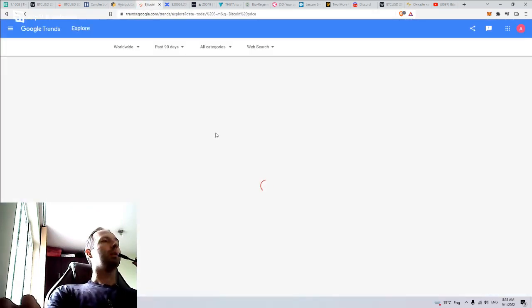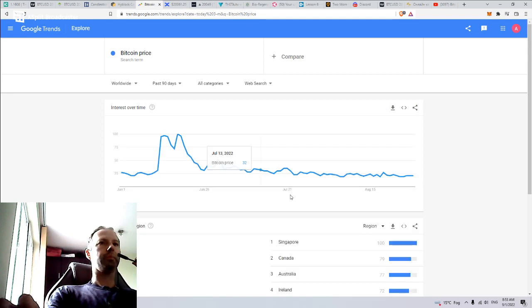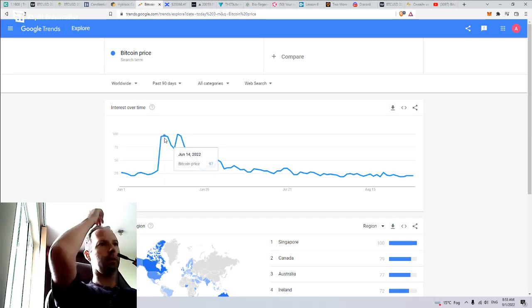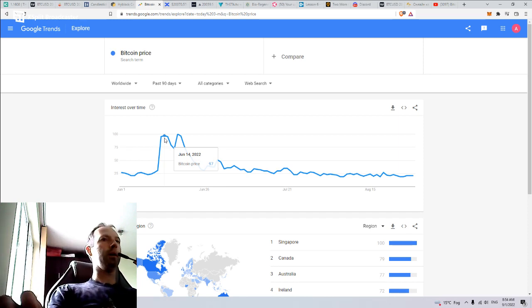Let's see the Google Trends. Still consolidating, so we were 19, 20, 21. Basically if we start going up on this Bitcoin price Google Trends, the price should go down. At least this was the high. We hit 100 when we hit the low at 17.6.